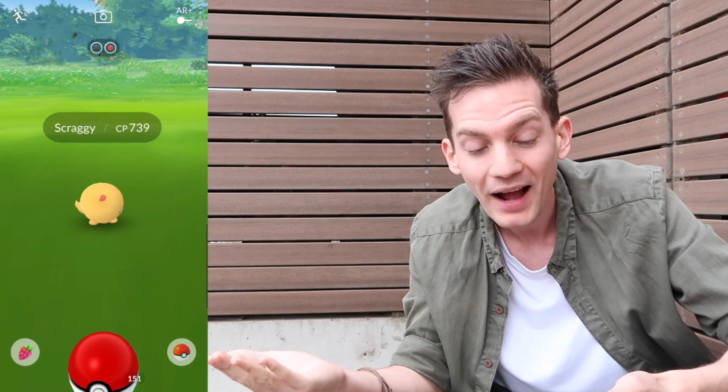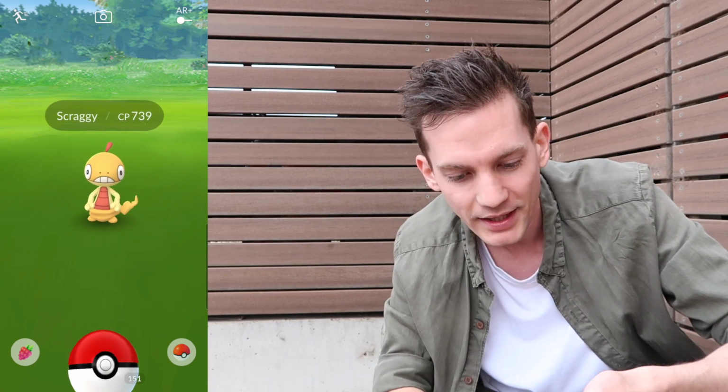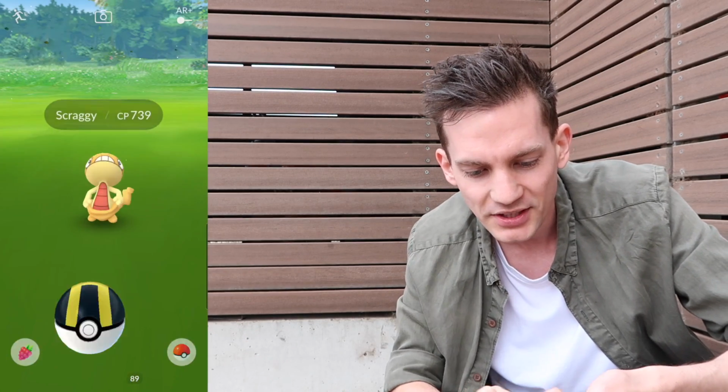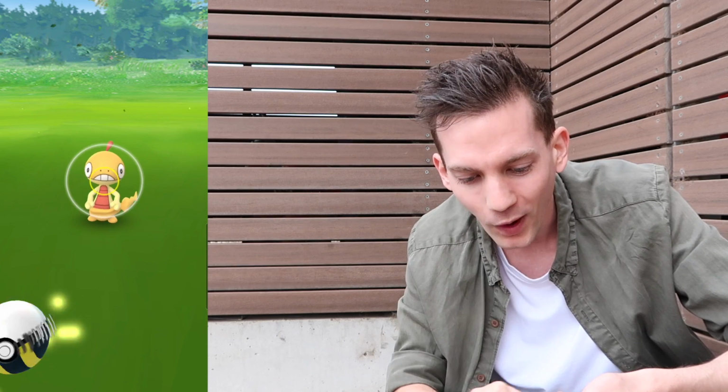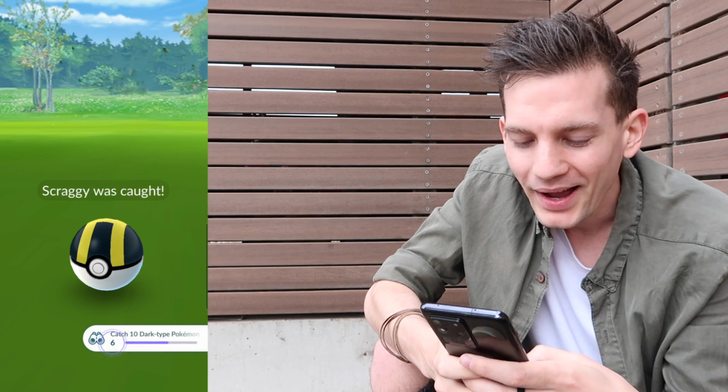Scraggy. You know what? I don't have a Scraggy. That's completely fine. And we'll do another 5 battles and hopefully get a Thundurus then. But let's catch this Scraggy right now. This is wild. If you ever tried the PvP, you can do it sitting in your lounge room. It's so much fun. Alright, Scraggy, you're all mine. Boom, there we go. Scraggy is in the bag. Look at that. I don't even have a Scraggy yet. That's so sick. He's a cool looking dude, isn't he?